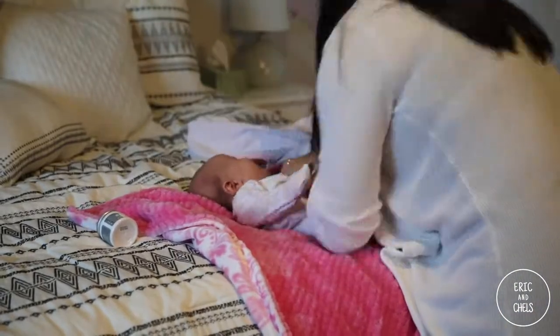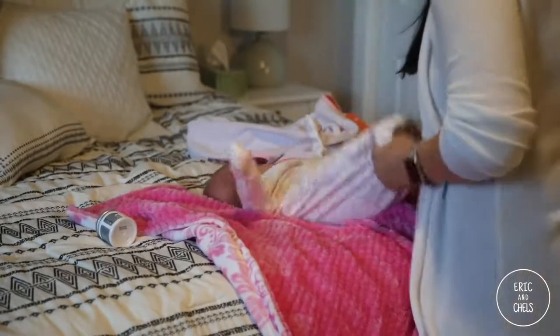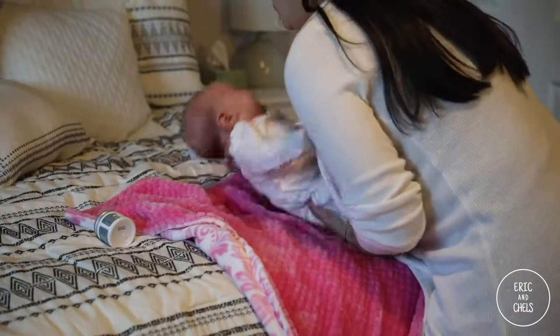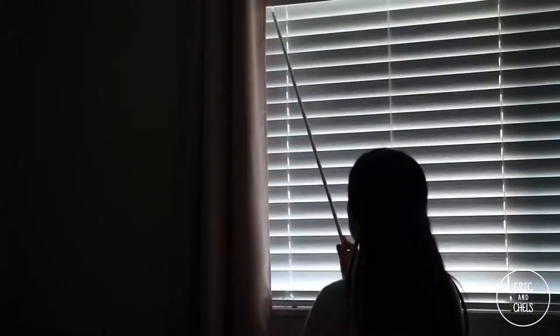And Ray does get a little upset when we put her clothes on her. Poor thing, it's like we're torturing her, but you know, we're just putting her clothes on her and trying to get her warm, and maybe I think she's a little bit cold, so it makes her mad.